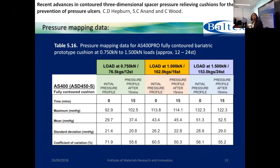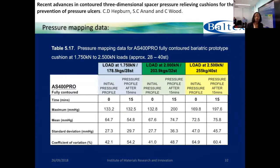For the AS400, we looked at a much higher loading, so we started off with 12 stones and went up to 40 stones to see how loading behaved on these cushions, both initially and after 15 minutes. So we were able to get mean results of up to 75 millimeters of mercury overall across the whole cushion.